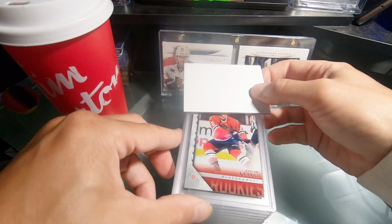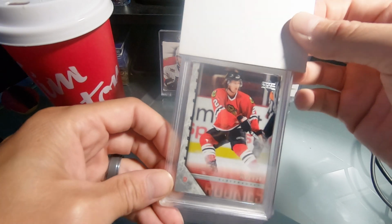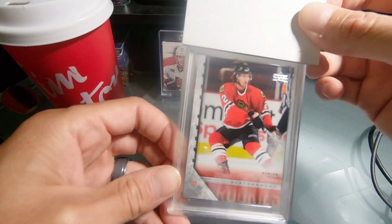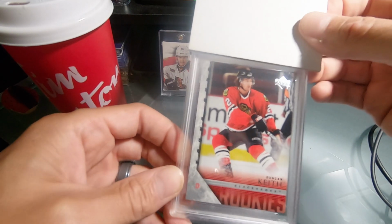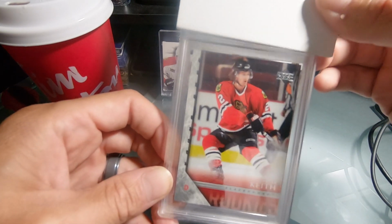Duncan Keith. I bought these cards because they're $30 cards, and if you can hit a PSA 10, they sell for around $250. So it was just a really good multiple. I've gone through piles of these things. They don't grade well. I sent in the best that I had.